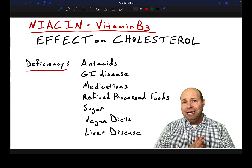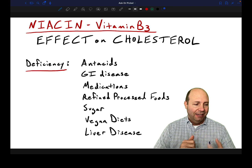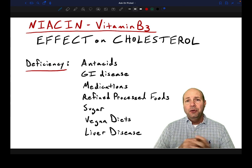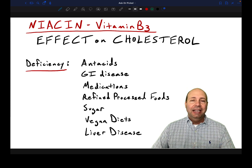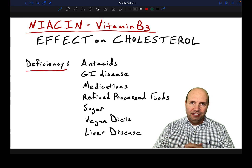And also, if you have a diet high in refined foods, if you eat out a lot, if you eat a lot of processed foods, if you buy a lot of prepackaged stuff at the grocery store, you're going to get deficient in niacin. And then sugar, if you eat a lot of sugar, you're going to be deficient in niacin. All right, and also, interestingly enough, if you eat a vegan diet, because the main source of niacin is going to be more animal protein, this can cause deficiency.